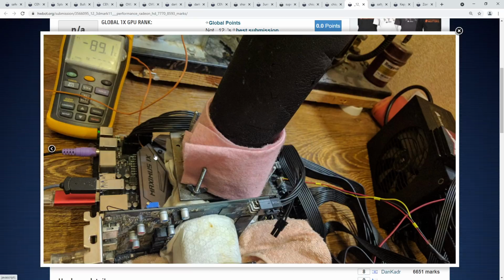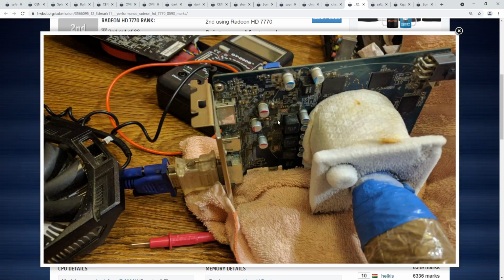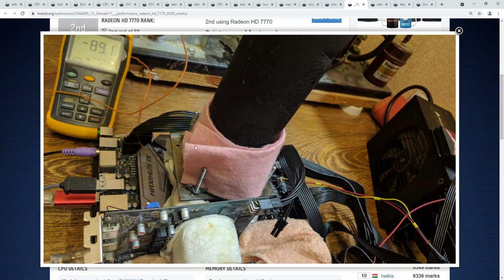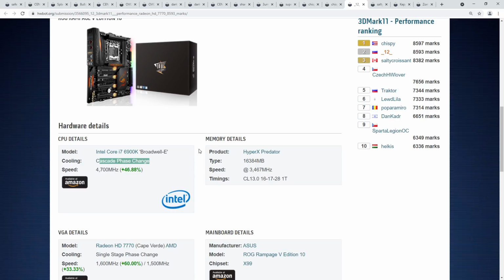Because I don't think 12... Actually, 12 might be on a... Oh, 12's at minus 90. Oh, wait, no. I think that's for his CPU. 6900K. No, he's not running that on the CPU. If I remember correctly, his cascade's not strong enough for the CPU. Actually, wait, no. Cascade, single stage. Oh, interesting.